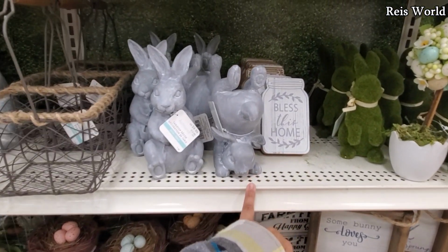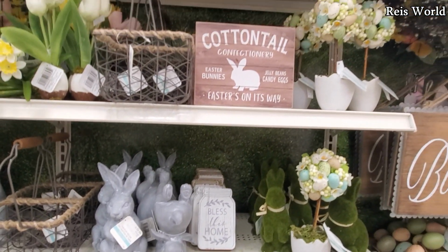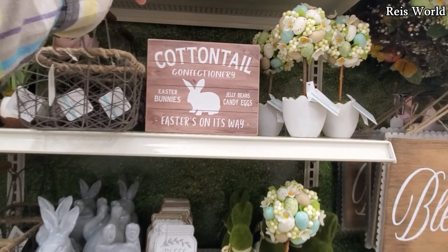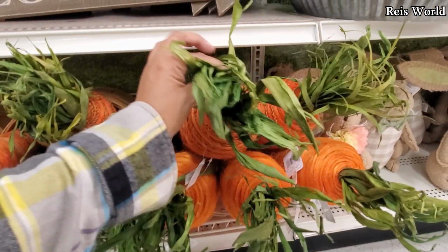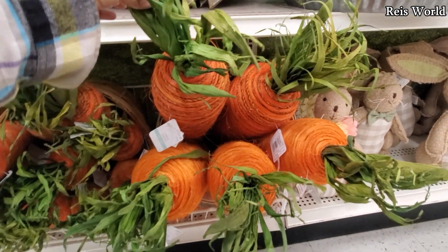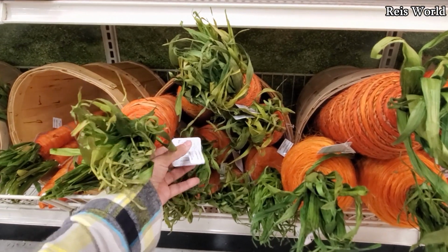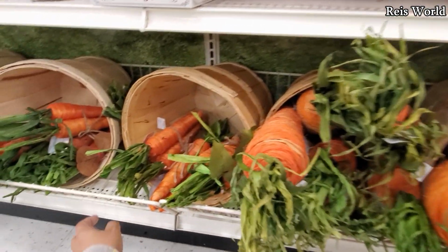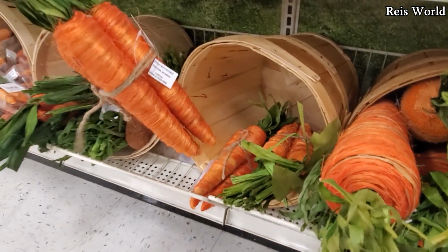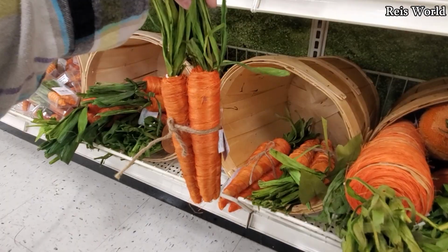And I like this guy right here. If only I could do that. Then we have cottontail confectionery for only 10. 25. Look how large. Very, very large. If you want a medium, small, only 18. And they do have a pack right here. You only get 3 for 13.